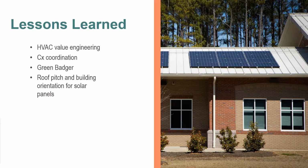Unfortunately, we found later on that we did have a moisture problem in the residential area with the showers and the ERV. We stepped up and said, we take ownership of this, and we put the correct HVAC system back in that area to make sure that the humidity was under control per the original design.